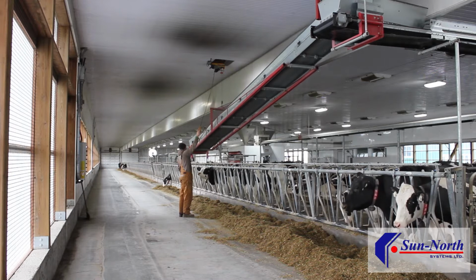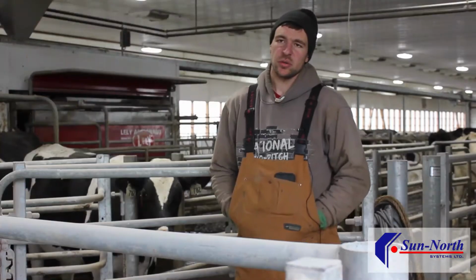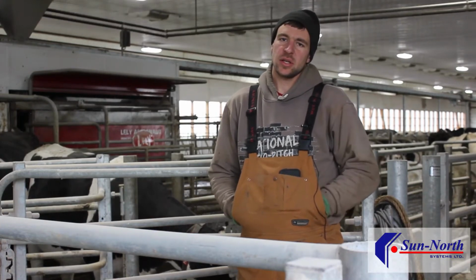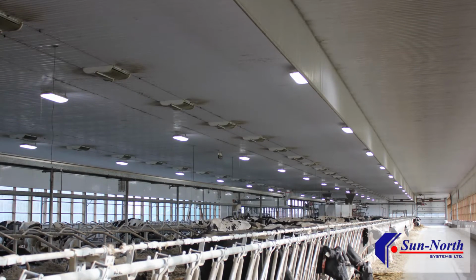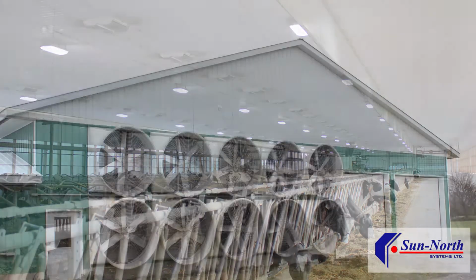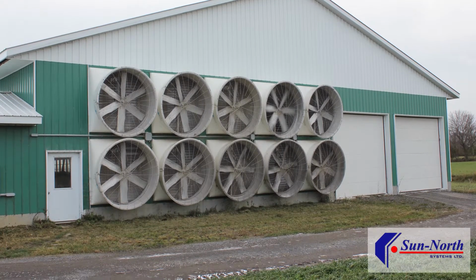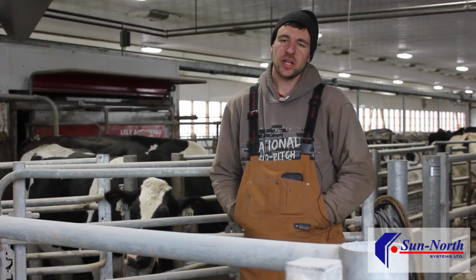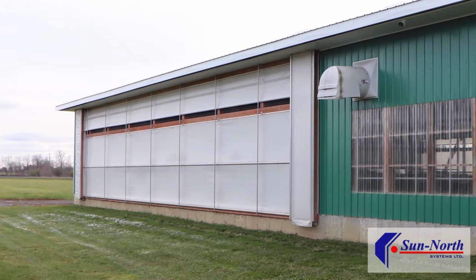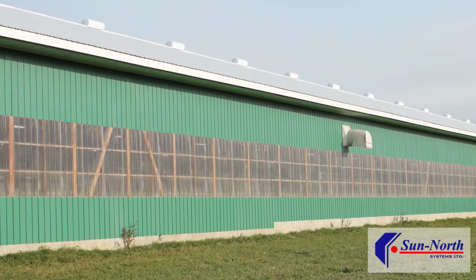So when it came time to make the decision to build, we knew that we wanted to stick with tunnel ventilation, and there weren't a lot of tunnel ventilated barns in the area, but we knew that we wanted to have controlled ventilation. But also in the winter we needed a way to handle the ventilation, and so we opted to cross ventilate in the winter because of the size of the building.